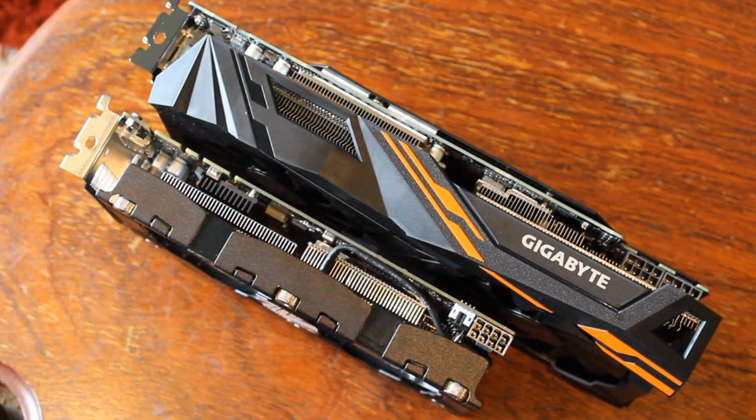Now, TDP-wise, the 1070Ti comes back because it only has a 180 watt TDP to the 210 watt TDP of the Vega 56. This means that you can get away with smaller coolers with things like the 1070Ti. It'll also use less power overall than the Vega 56, but there isn't that much of a discrepancy between the two, not like other NVIDIA versus AMD cards, that's for sure.